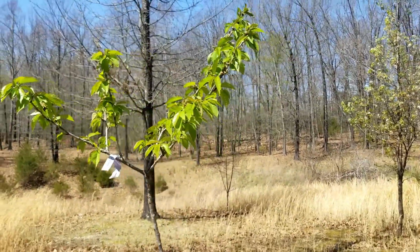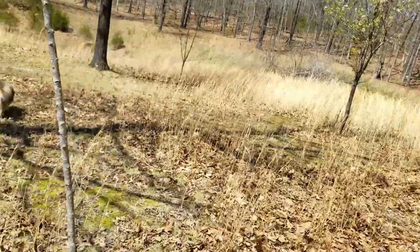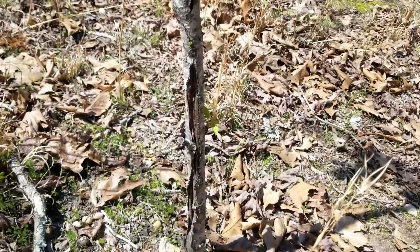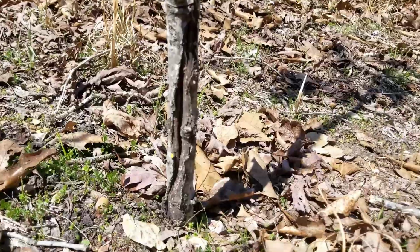I know so much about trees. You guys should listen to every word I tell you when it comes to trees and stuff. Oh, this one also has damage. I wonder if the trunk, when it was young, almost died or something.